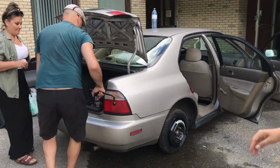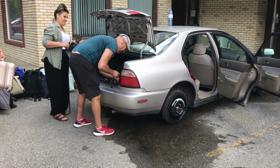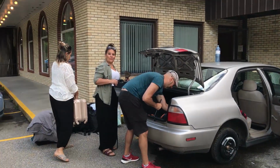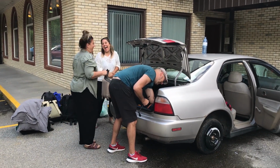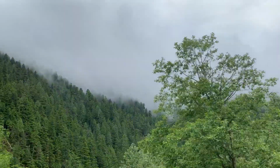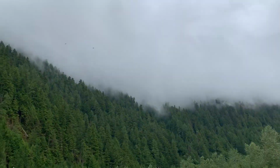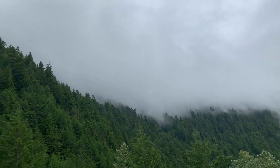Alright, let's see if we can get this baby to Revelstoke in time for the dealership to fix it. Otherwise, we're going to be stuck in Revelstoke for the night. Wow, look at this. Wow. Oh my god. Believe in magic.